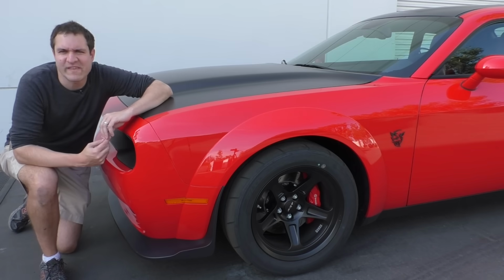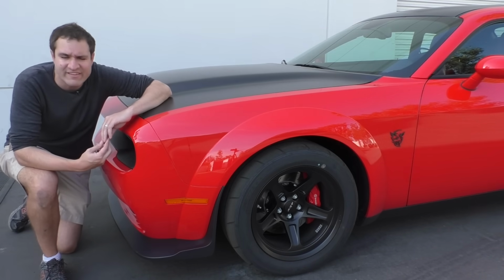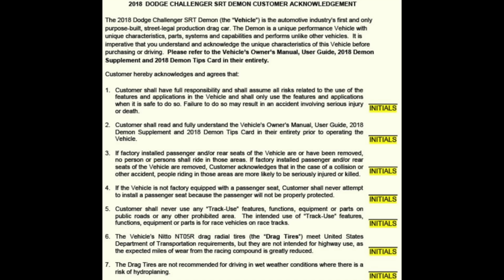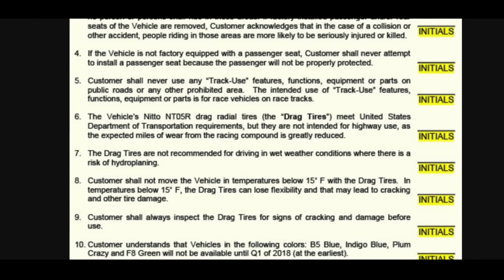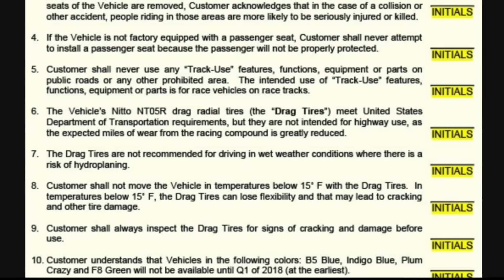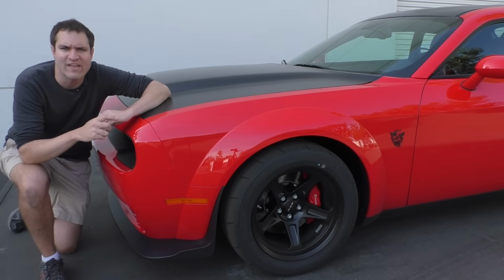A couple of other interesting things about the Demon's tires, because these are basically street legal drag slicks. When you buy the Demon, you have to sign a waiver acknowledging that you know you're not really supposed to use the tires or the car in wet weather. You're not supposed to use it when it's below 15 degrees out, and they don't recommend that you use it on the highway because these tires are so grippy that highway use will start to wear them faster than a traditional tire.